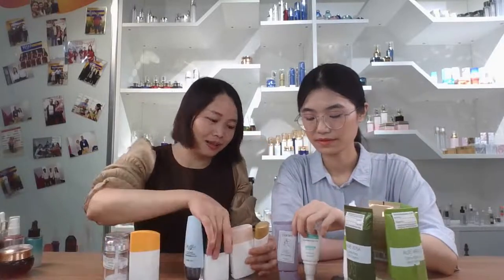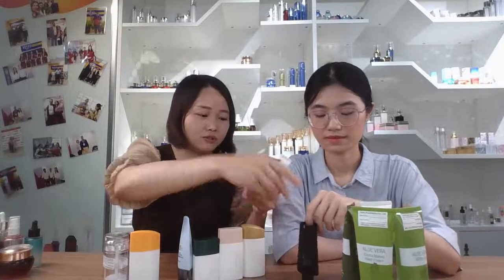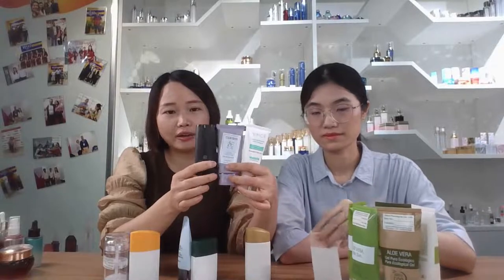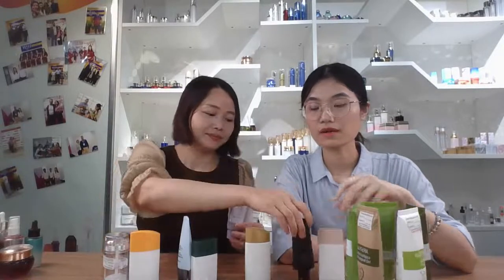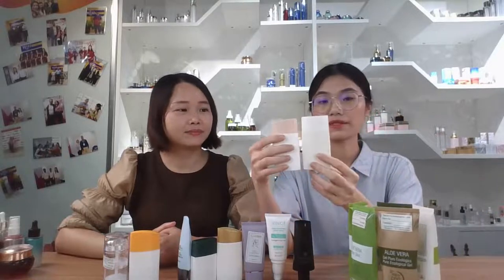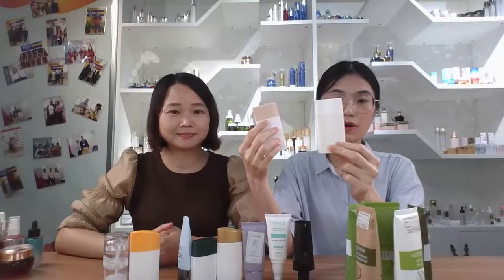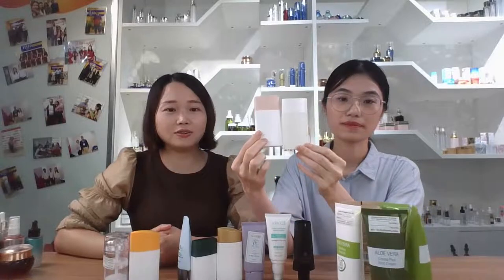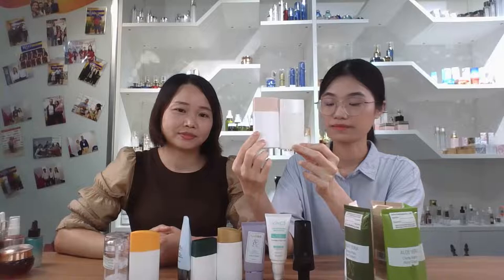And these are the tubes. Those tubes also can be used for sunscreen, BB cream, foundation. And if you like PCR materials for the tubes or the bottles, we can also make the PCR packagings for you. I can show you some samples of the PCR. This one is a PCR bottle. Maybe you can see they're a little different in color.